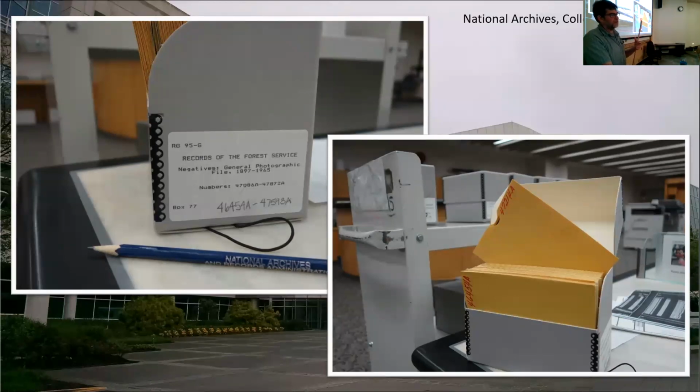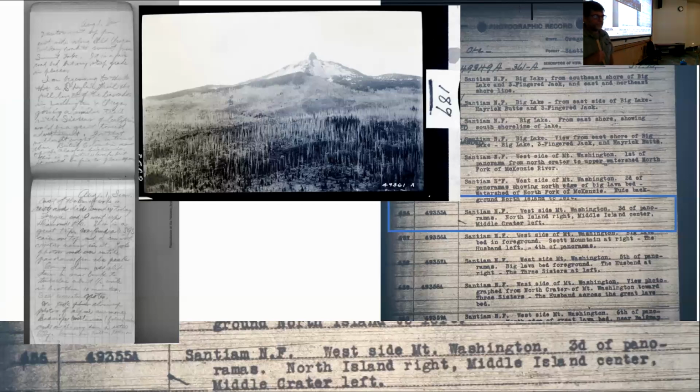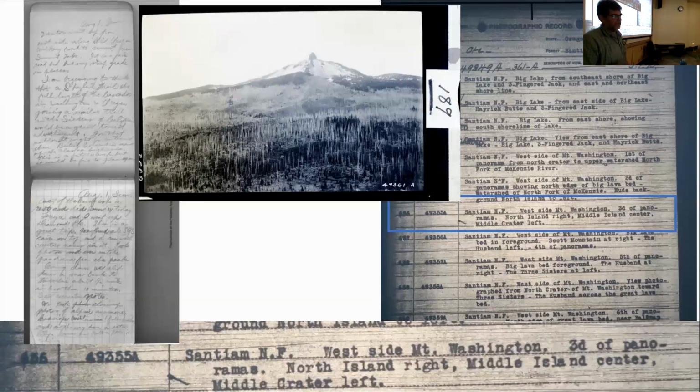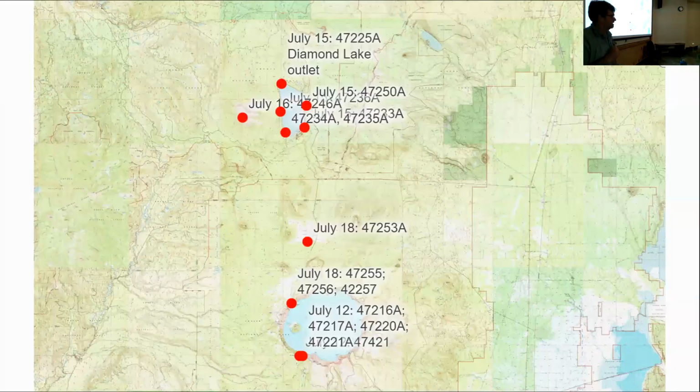And then from the negatives and from the microfiche records of these photographs, I selected about 100 to have scanned to get high resolution images. And then in the next few years, I figured out where these photographs were taken from a combination of his field notes, of which I had a transcribed copy, the photo logs that the National Archives had of each photograph, and Google Earth and knowing a little bit about terrain. I could get a pretty approximate idea of where many of these photographs were taken.